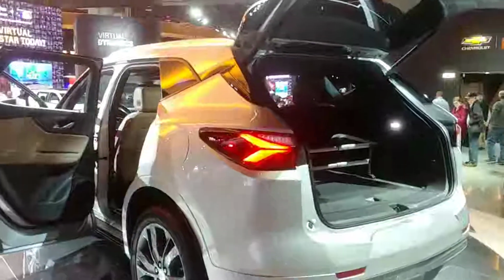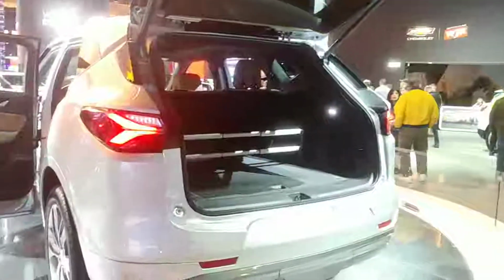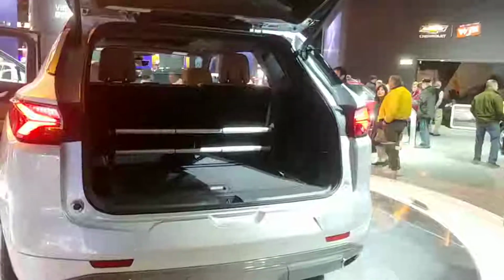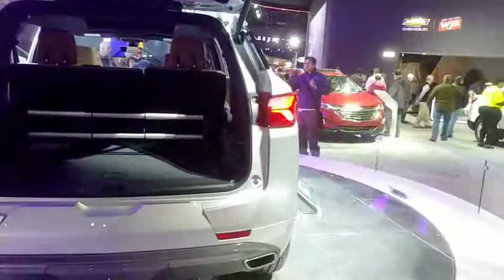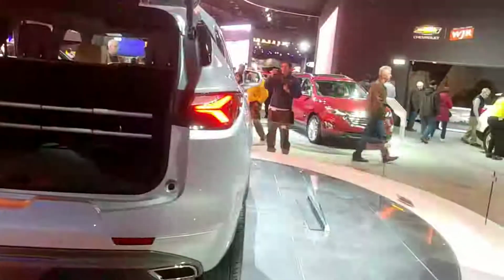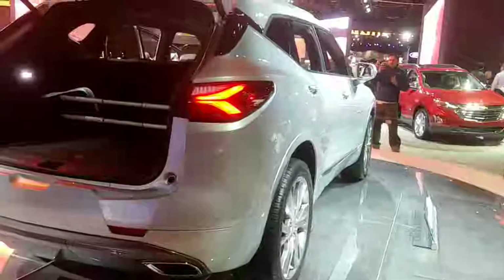Did I hear you say 35,000? Mm-hmm. Is that what it's going for? Yeah. So it's going to be the tick over the Equinox. Right, because that's what I own. But this one has just a little bit more space. It's not that much bigger. Right. But they'll top out at 48 with all fully loaded. Wow. Yeah. Thanks. You're welcome.